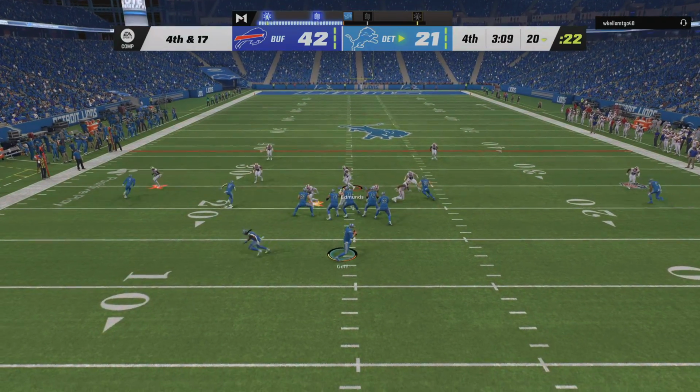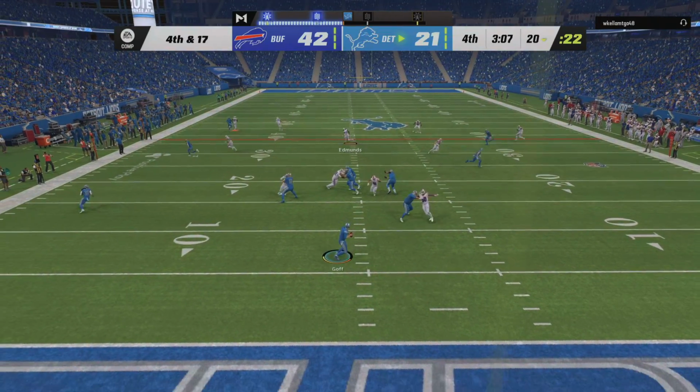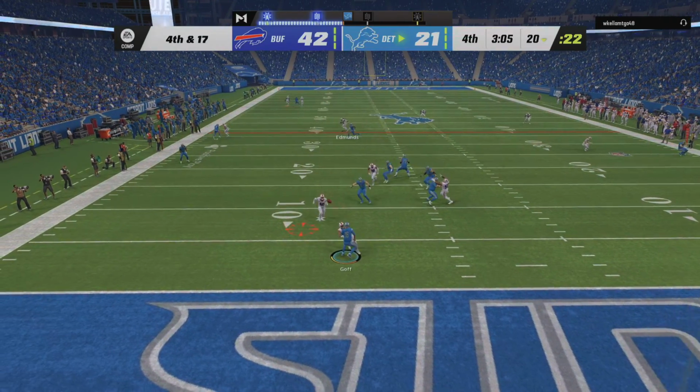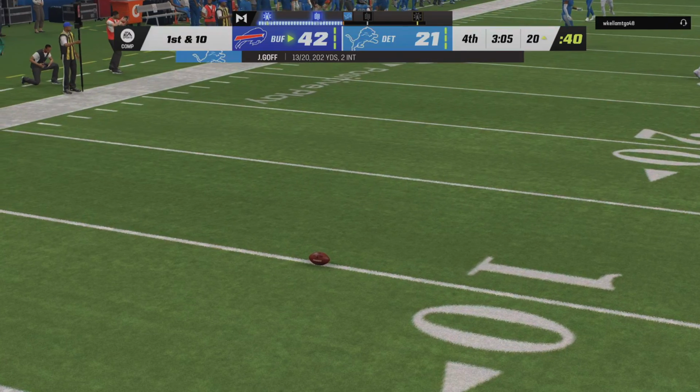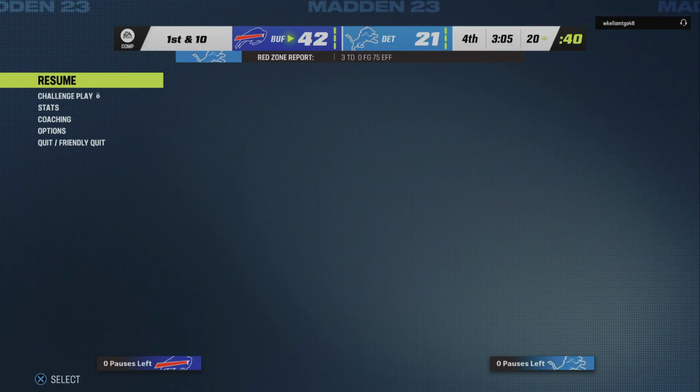Here we go on fourth. Goff, forced out to his left. A hit as he throws, and this is going to be incomplete. Yeah, about time.